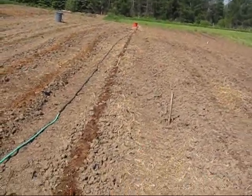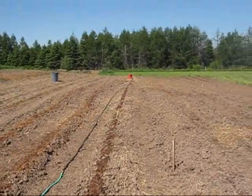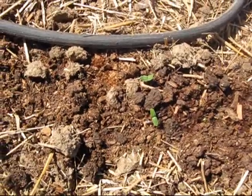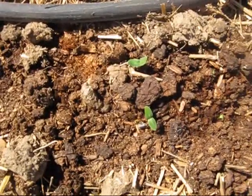But the ones all the way at the end, which I will show you once we get down there, they have started coming up. These are the cucumbers that have come up.